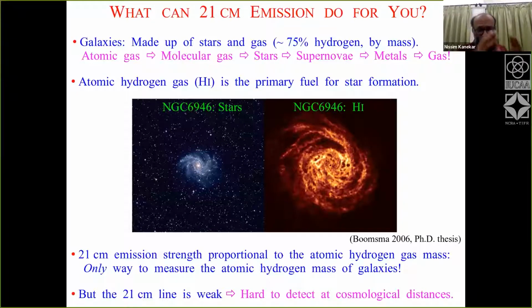That cycle is basically a galaxy. Some of the metals and gas are blown out of galaxies by supernova-driven winds, and this can actually cause star formation to stop. But that's the general picture of a galaxy's life cycle. The thing to take in from all of this is that atomic hydrogen, HI, is the primary fuel for star formation in the universe. So if you want to understand star formation in galaxies, you have to look at both the stars and the fuel for the star formation, which is the HI.